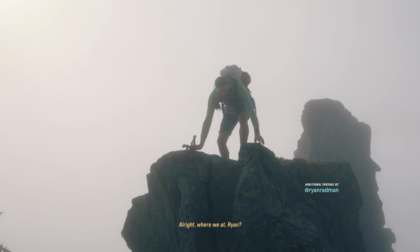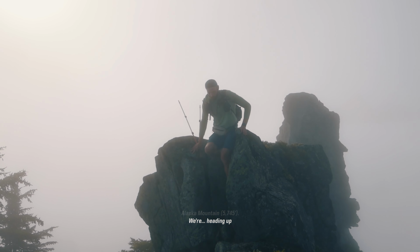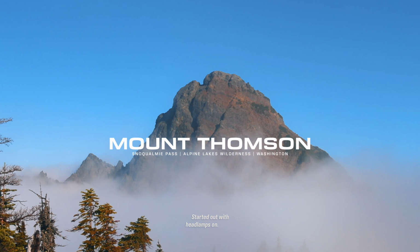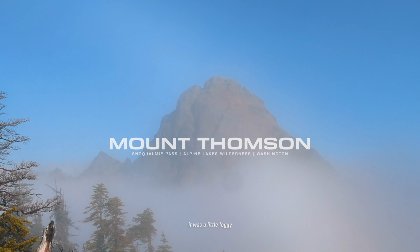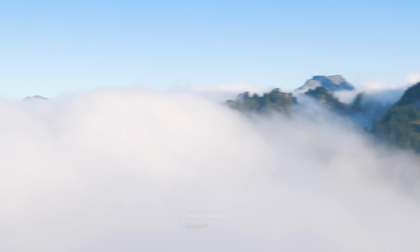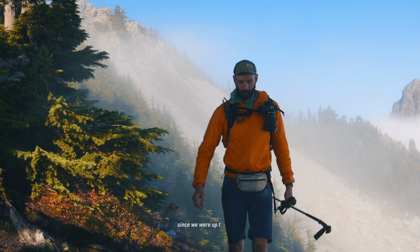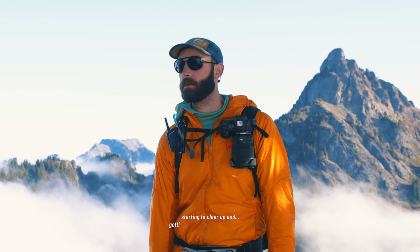Hey, where are we at, Ryan? Well, we just climbed Alaska Mountain. We're heading up Mount Thomson today. Started out with headlamps on, and it's a little foggy and a little wet this morning, so added on the little bonus of Alaska to kill some time, and I think that was a great decision because since we were up there, it's starting to clear up and get a pretty awesome inversion.